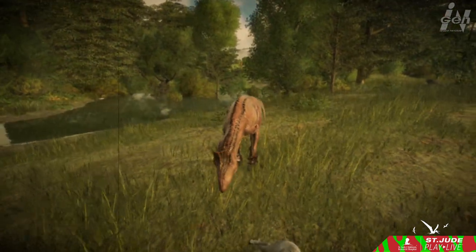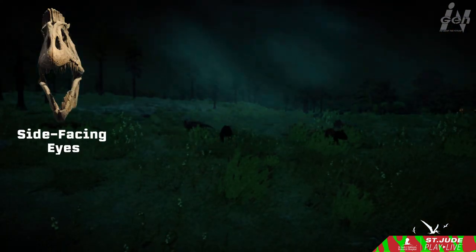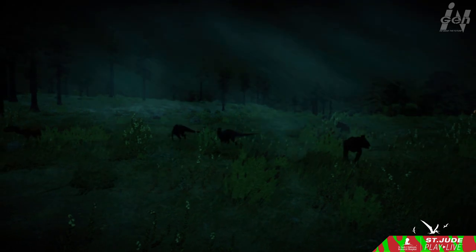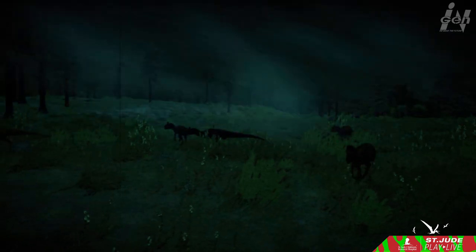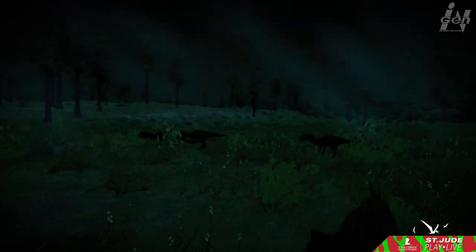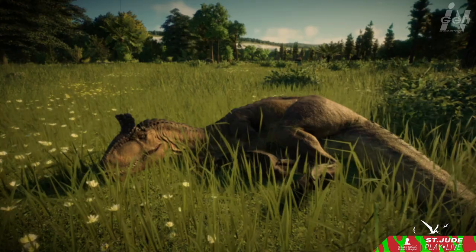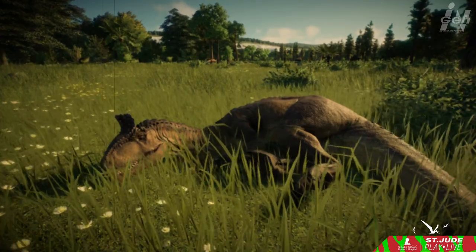However, Cryolophosaurus faced a limitation with its side-facing eyes, resulting in poor binocular vision. As a consequence, its depth perception and ability to perceive objects in three dimensions were likely compromised. Despite this visual constraint, Cryolophosaurus compensated with other anatomical adaptations to excel as a predator.